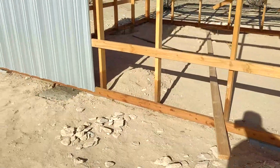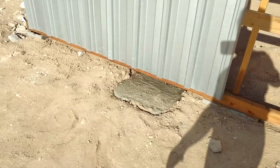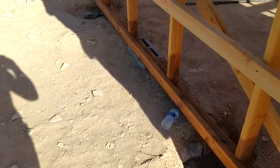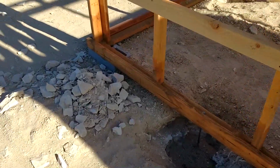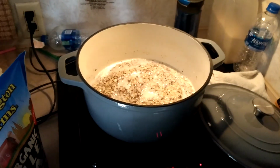Anyway, we're going to finish putting in the rest of these anchors. We did this one as a test when it was getting late, and I didn't want to be working on this in the dark. So we cleaned up, and now we're going to do the other 9 holes this morning, and it should go pretty quick.